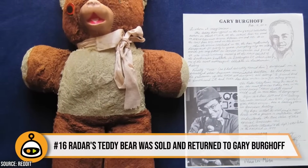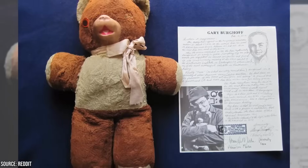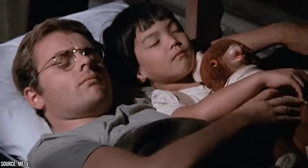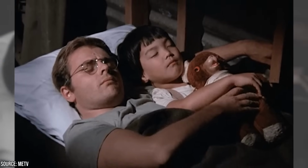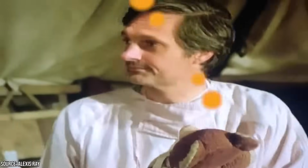Radar's teddy bear was sold and returned to Gary Berghoff. On the show, Radar often had his teddy bear. When the show ended, the teddy bear was lost for 30 years. It turned up at an auction in 2005, and a medical student bought it for $11,500. When the student purchased the teddy bear, he reached out to Gary and offered to send it to him. Gary jumped at the chance, and after 3 decades, he was reunited with Radar's teddy bear.